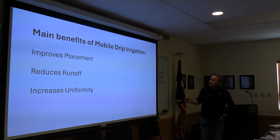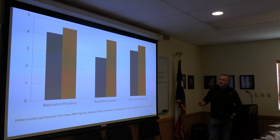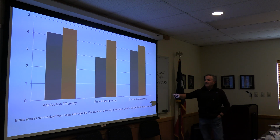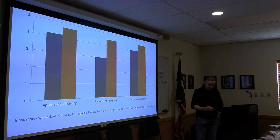Main benefits of mobile drip irrigation. This is what we have found: it improves placement, reduces runoff, and increases uniformity. These are the main things that you're gaining efficiency on, not just application efficiency, but runoff risk and also distribution uniformity.